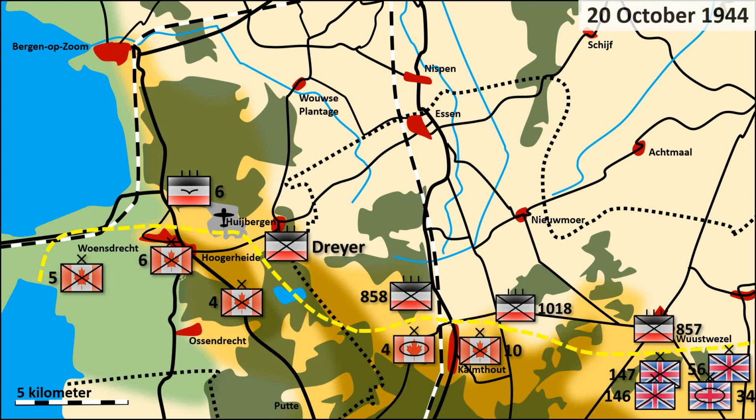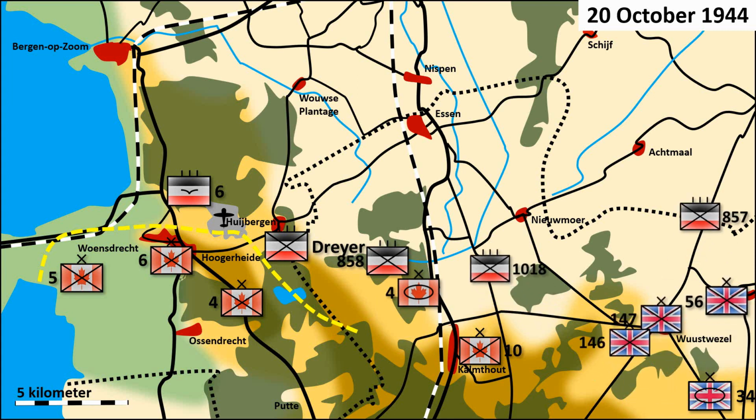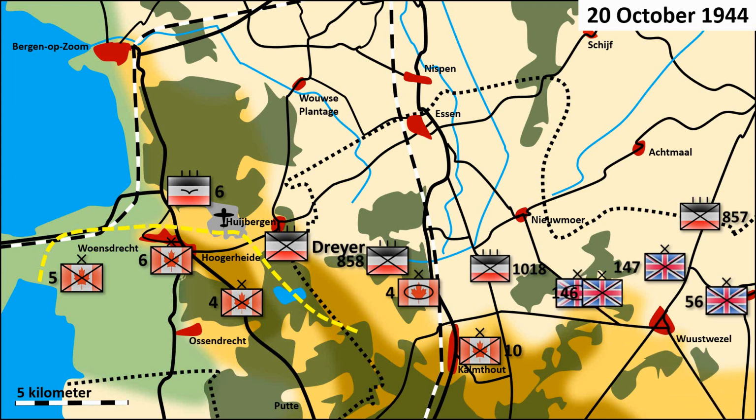On October 20th, Operation Suitcase kicked off and the attack was an immediate success. The front was ripped wide open and by the end of the day, the Canadians had broken through at Kalmthout and the British were firmly in control of Woensdrecht. The 34th Armoured Brigade advanced towards Nieuwmoer but didn't take this village. The defences of the German 346th Division had been swept away and the road northwards to Essen lay open.